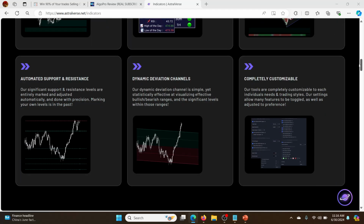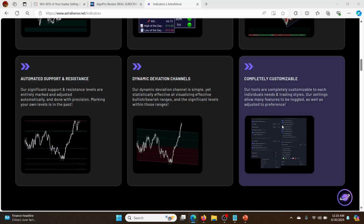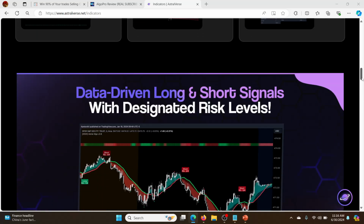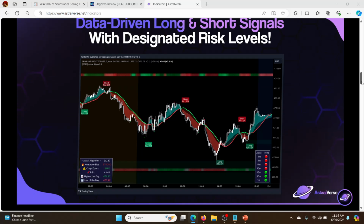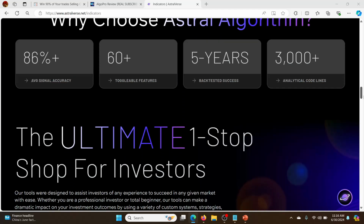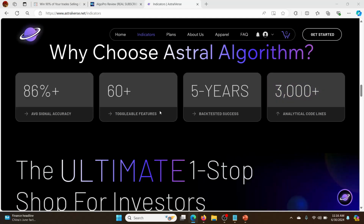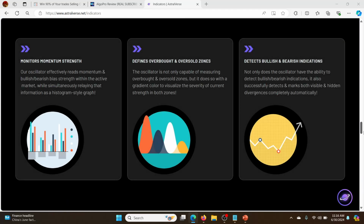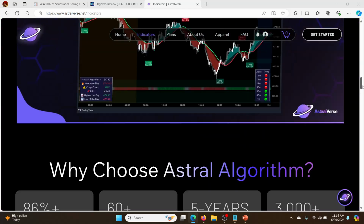So they have all the usual features like automated support and resistance, dynamic channels, things like that. Quite customizable, but not nearly as customizable as something like Algo Pro. They say they have these data-driven long and short signals. Of course, they show the thing here. They have some of their main statistics here. So this is an alright one to try. Honestly though, it's not the best value one out there. I'd say Lux Algo is better and Algo Pro is better.